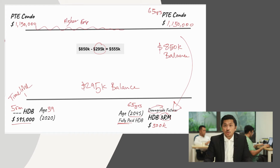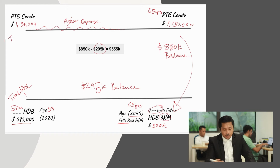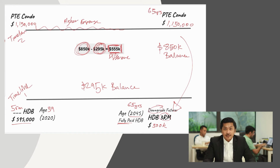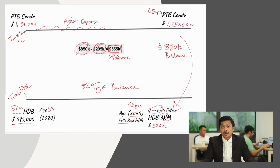But here's a question I posed to them. If they were to stay in their 5-room HDB flat, downgrading at the age of 65, they would have 295k, compared to the second timeline where they purchase a condo and have 850k. The difference is 850k here, 295k there. If they were to stay in this 5-room HDB flat fully paid, would they be able to save up 555,000 extra? Because they don't have to pay off a higher mortgage, their expenses are much lower, they can save more.